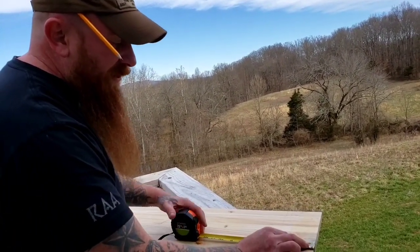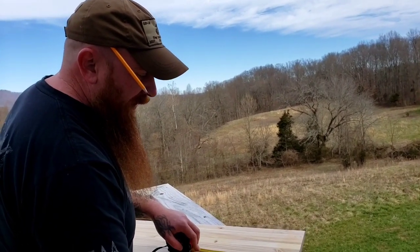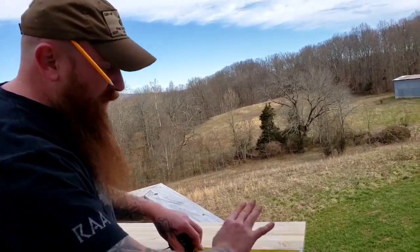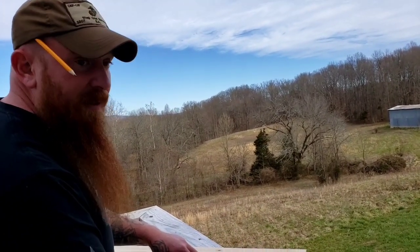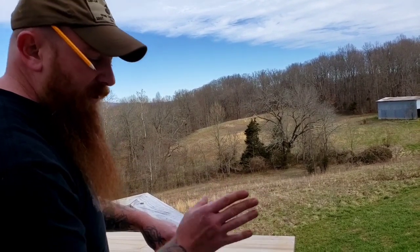All right, stain. Just to update you and everybody that might watch, I've got to cut about 4 inches off of each one of these just to make it right, because I needed just a little bit over 5 feet, but just a little bit under.